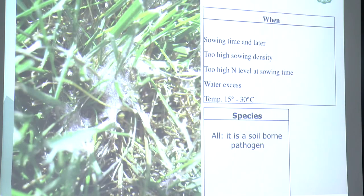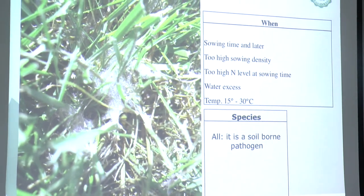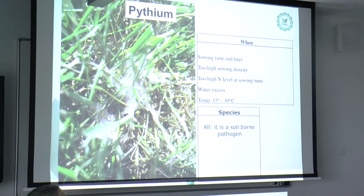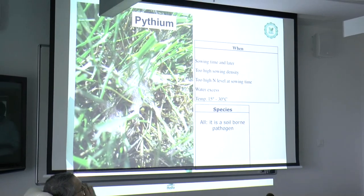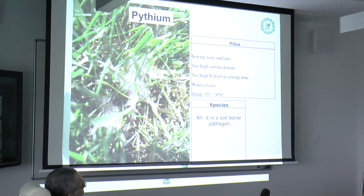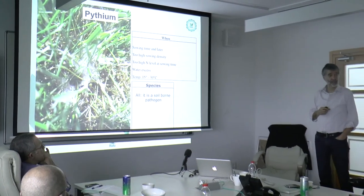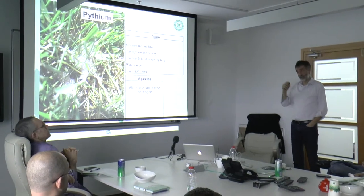This is pythium. You know where pythium is happening. I don't have to teach you. We have a specific temperature range. It's often happening because of an excess of nitrogen and an excess of humidity on the leaves and the soil surface.